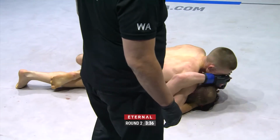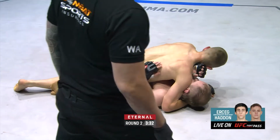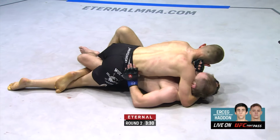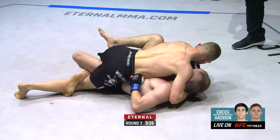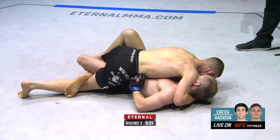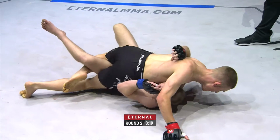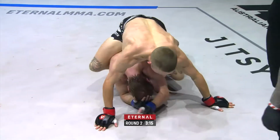So Dan, what position do you believe that Jankowski needs to go to? I mean, he can posture up and land shots here, but he would love to slide that left leg through and pass. But you can see Jack's being active off the bottom. He's going to start searching for an underhook. There we go. There's the underhook there. There we go. Oh, and he steps up in a mount. Full mount from Jankowski.